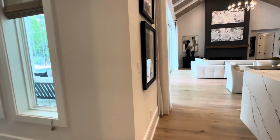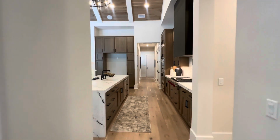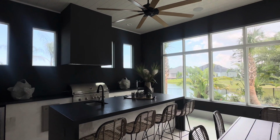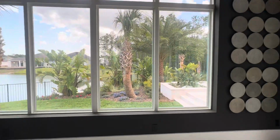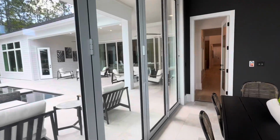Now, again, this home, you do have the option to customize it according to your family needs. And I'm going to show you just a little bit of this outdoor summer kitchen casita. So it's like bringing outdoor entertainment inside so you can enjoy a little bit of the AC, but still have access to the outside.